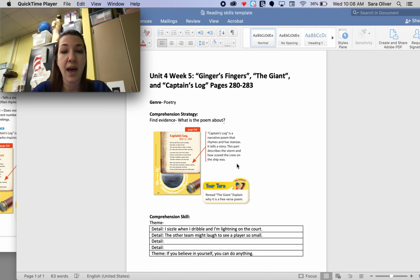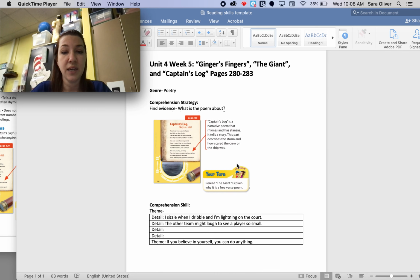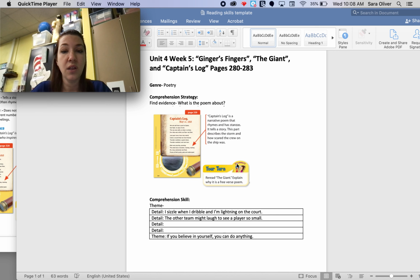This poem from the Captain's Log, if you focus on the details here, it tells us a lot about the actual setting. So it tells us what the storm was like and how scared the crew was and what the ship looked like. That is part of a narrative poem feature. It's giving us lots of details that the narrator would see. They're telling you about it.